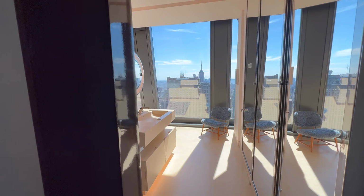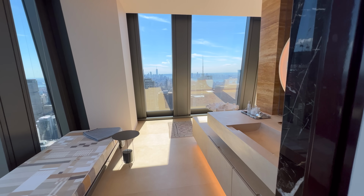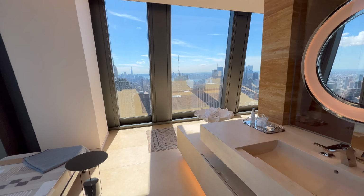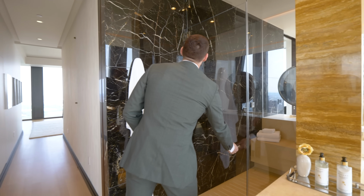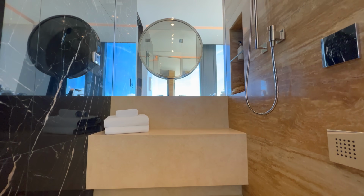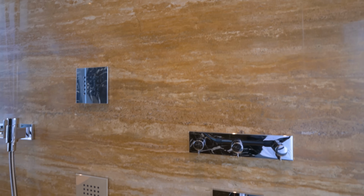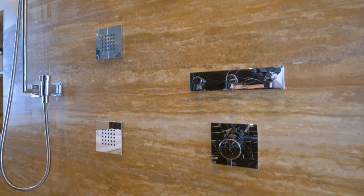The first main feature we're really gonna look at here are the materials. We have travertine, limestone, and polished marble. This is your walk-in steam shower with a travertine bench. If you look up, that might be one of the largest rainfall shower heads I have seen. Again, steam shower, so you have all the steam vents here, your fixtures.